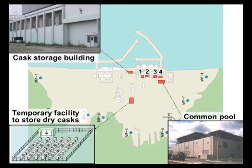The spent fuel storage facilities at the site are the spent fuel pool inside the reactor buildings, the common pool, the dry cask storage building which existed from before the accident, and a temporary facility to store dry casks which was installed after the accident.